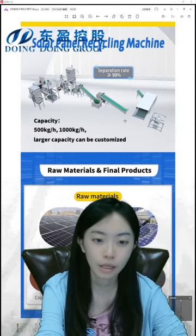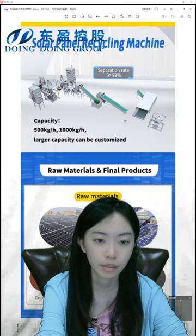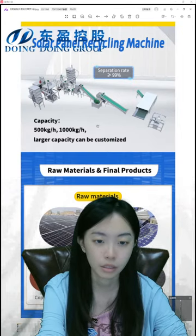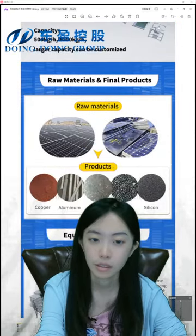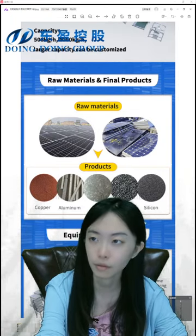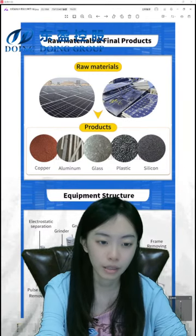And this is the 3D layout of the solar panels recycling machine based on 500 kilogram per hour. At present, we mainly have 2 capacities: one is 500 kilogram, another is 1 ton. These 2 types are most welcomed. If you want a bigger one or a smaller one, you can contact us, and we will give you a professional proposal according to your requirements. And then this is the raw material and the products we can get.